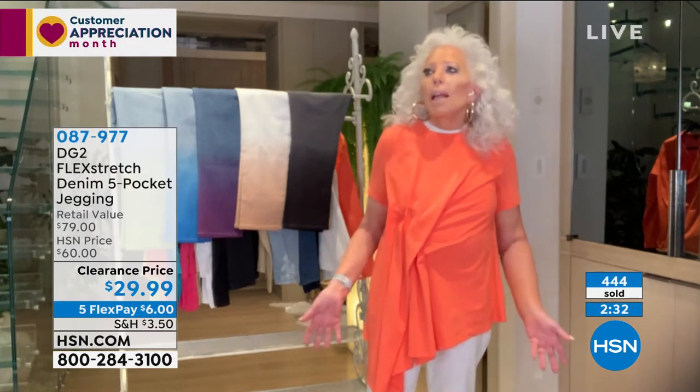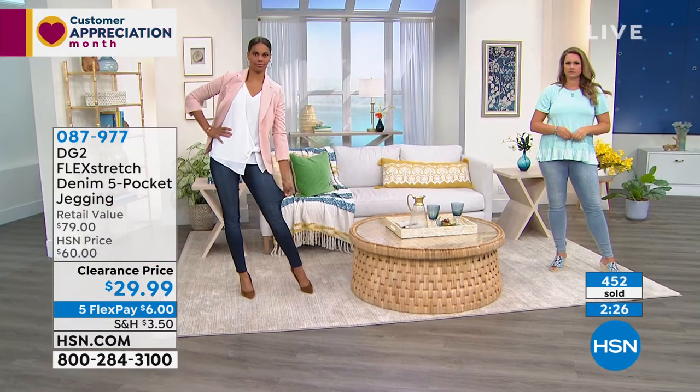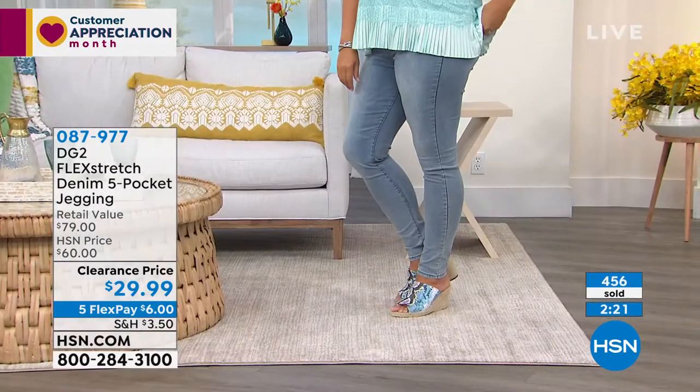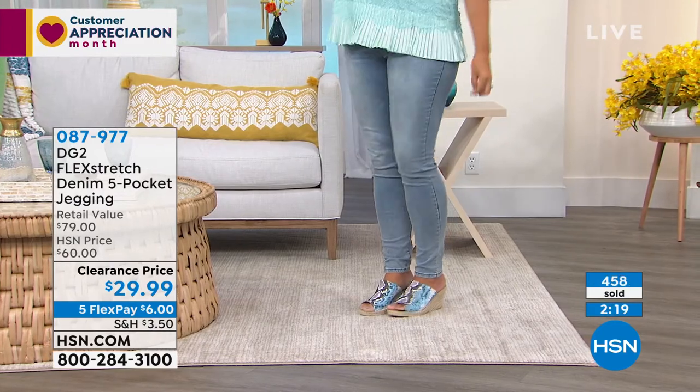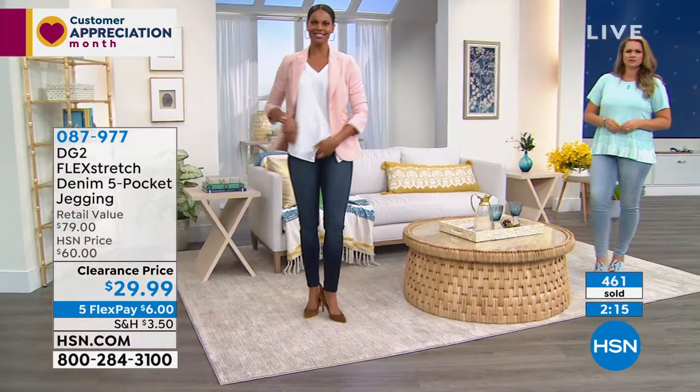This jegging is so amazing that it feels like you're wearing an exercise legging, an exercise tight. That's soft, too. How much give and softness and really forgiveness in a pant leg that it has. And it makes me want to go call up. I don't have enough in black. I don't have enough in indigo.